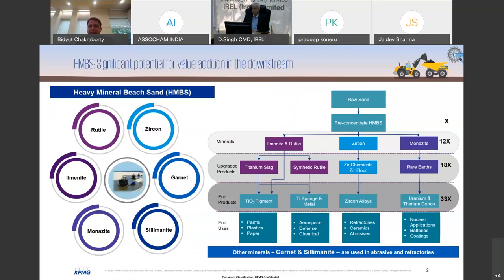Subsequently, downstream, you can look at upgraded products like titanium slag and synthetic rutile that can be produced out of ilmenite and rutile, similarly zircon chemicals and flour that can be produced from zircon, the rare earths essentially coming from monazite, and then some end products like TiO2 pigment, titanium sponge, metal, zircon alloys, etc. These are end products that we can aspire to have out of this raw sand that we are mining from Mother Earth. On the very right hand side, at a very rough estimate level, if we put a value of X at the pre-concentrate HMBS level, based on the data we see, not only in India but globally, that value can get multiplied by 12 times or 18 times and up to some 30 odd times when we end with the end products like pigments, sponge and metals.